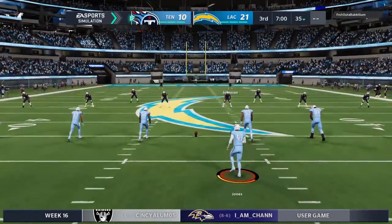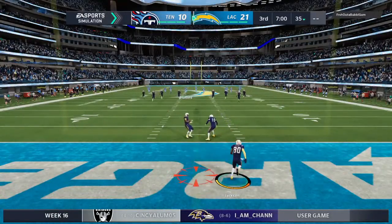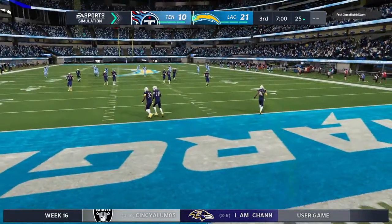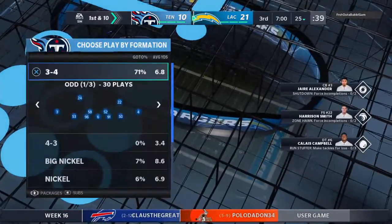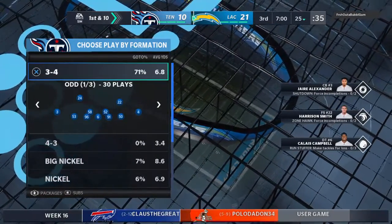So the Chargers will start the second half with the lead and the football as we're underway in the third quarter. And that one will bounce out of the back of the end zone, so we will start here at the 25.